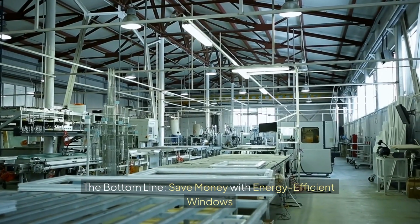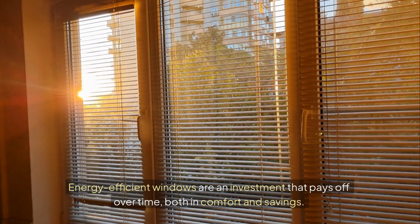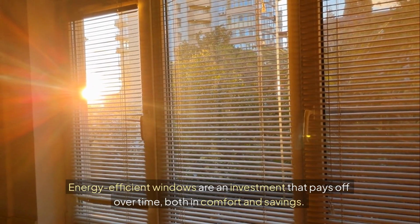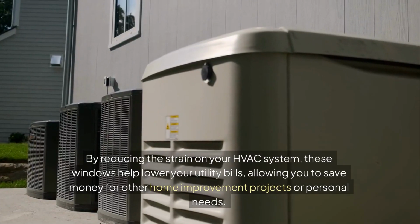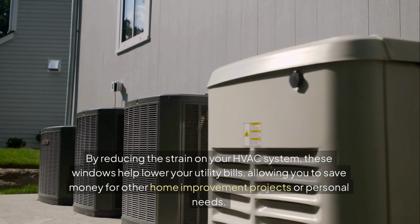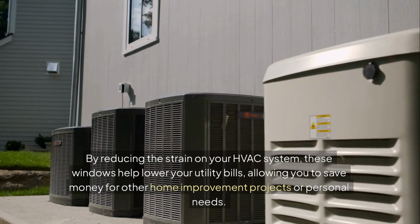The bottom line: save money with energy-efficient windows. Energy-efficient windows are an investment that pays off over time, both in comfort and savings. By reducing the strain on your HVAC system, these windows help lower your utility bills, allowing you to save money for other home improvement projects or personal needs.